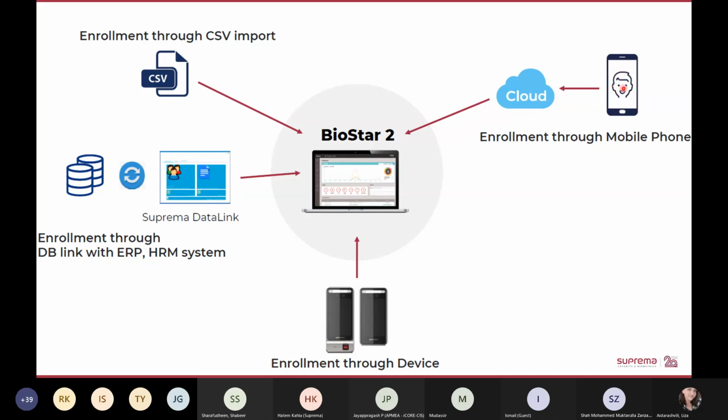and once you receive the email on your mobile, that link will allow you to take a selfie, a fresh photo of yourself, or you can upload an image from your gallery or photo folder, and then it will be pushed to BioStar 2, and BioStar 2 is going to push it to all devices. So this is the second way of enrollment of the users, using a link to your email on your mobile.